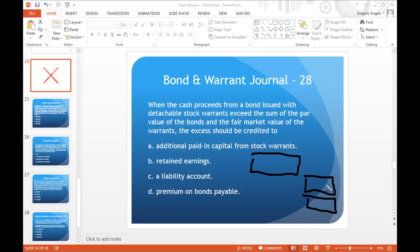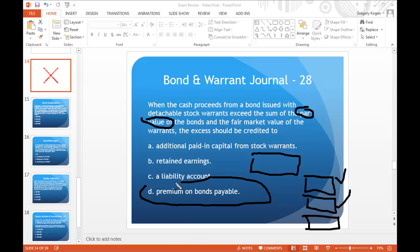This is the bond payable regarding the par, right? Because the sum of the par value. So keep that right there. That's par value. So what is the remaining amount? Well, this goes to the par value, this goes to the warrant, and the extra, if the bond was issued at a premium, would also have a premium to amortize. So it would be another something on the credit side that would contribute to having more funds. So this is a premium on bonds payable.